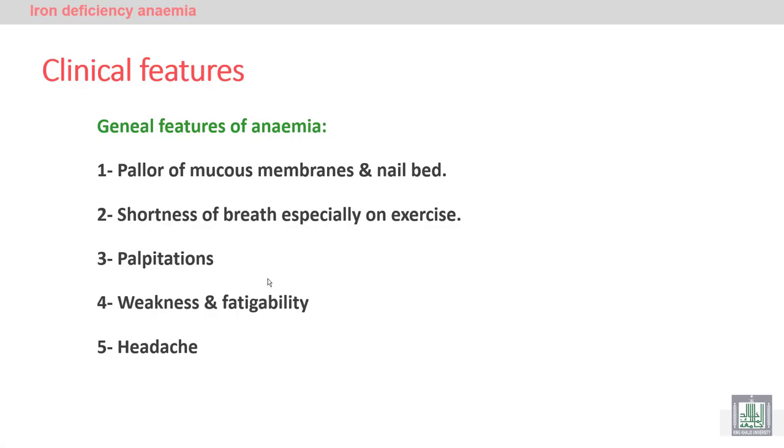Clinical features. Now, we are going to learn the clinical diagnosis, how to diagnose iron deficiency anemia clinically by finding the general features of anemia, pallor. Pallor is a general feature of anemia in the mucous membrane, in the skin, and nail bed.